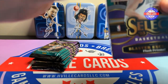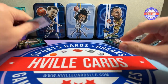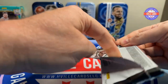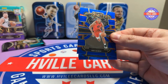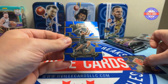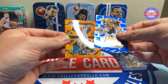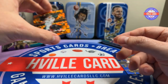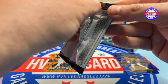All right. 3-3. And go. Oh, yeah. Me and these select basketball packs have an issue with each other opening. Got Chris Murray. Cameron Thomas. Julius Randle. And a Julian Strawther. Mr. Strawther. I think I said the Grey Poupon joke last time.